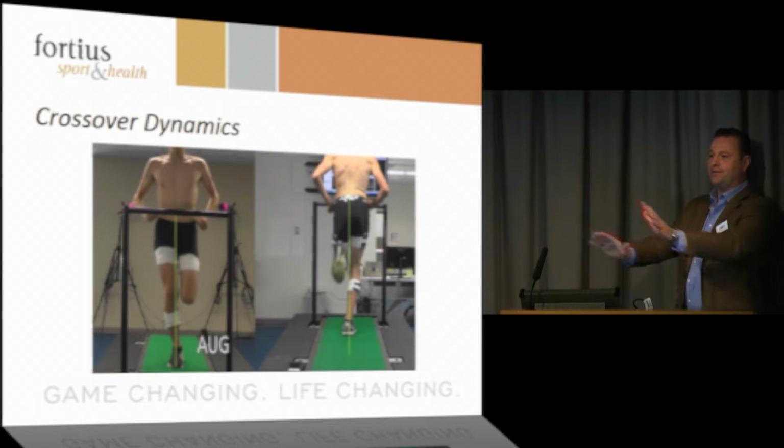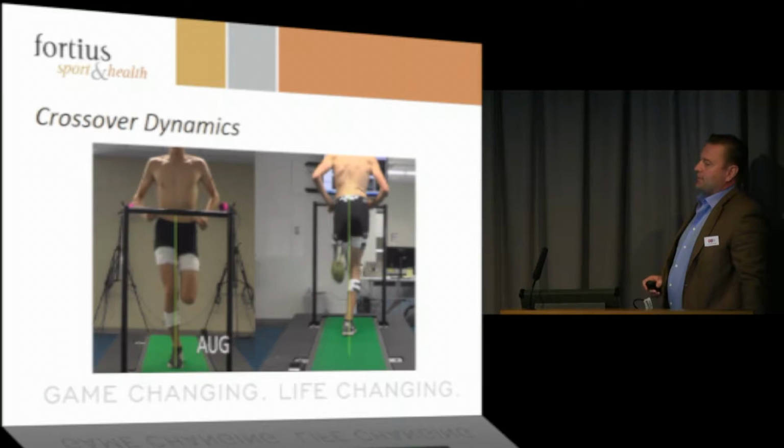And so we look at footfall position when someone's running. Your base of gait, or your position when you're walking, is typically like this. As you run, your feet fall more along the line of progression. And with crossover dynamics, people actually cross over the line of progression. So there's a lot of hip adduction, and we see it quite a bit in different runners that have different problems with the lateral knee in particular.